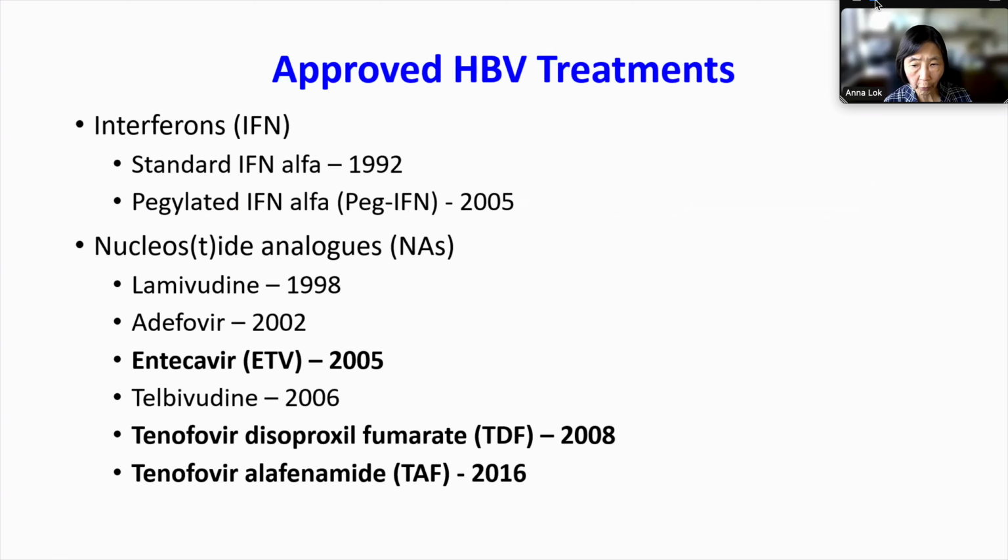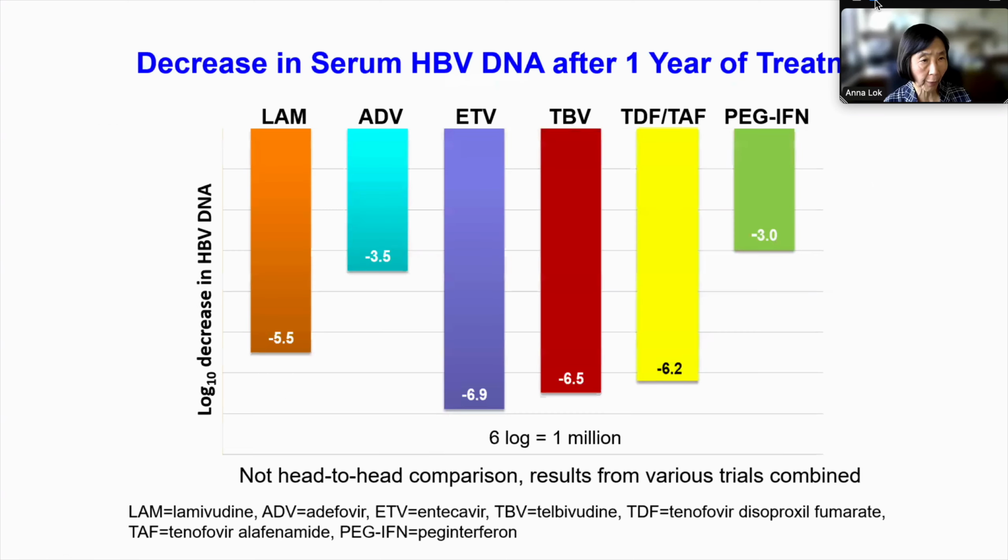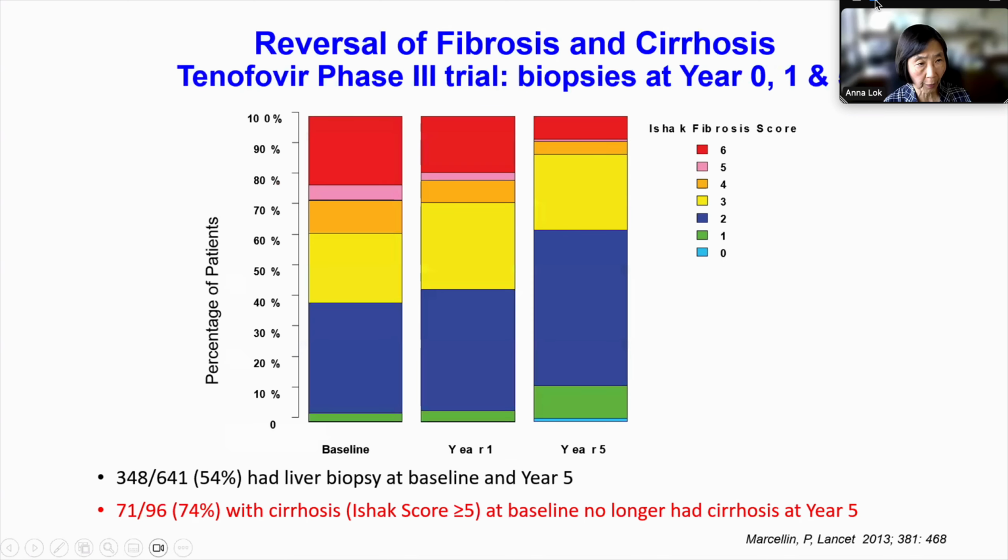However, the current drugs actually work pretty well in suppressing virus DNA replication. With 1 year of treatment, you can reduce HBV DNA by about 6 log, which is about a millionfold. And entecavir and tenofovir have very similar antiviral efficacy. Interferon does not suppress the virus to the same extent. However, it does have a higher chance of e antigen loss and S antigen loss.